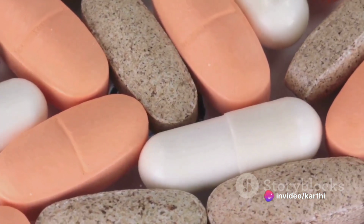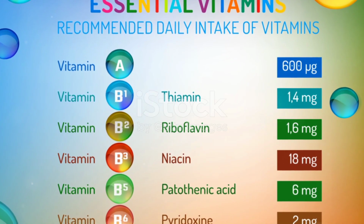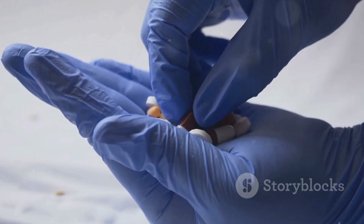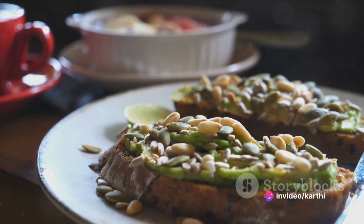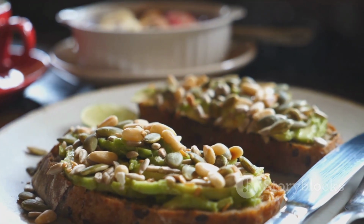Similarly, our bodies need more than just protein for muscle growth. Vitamins and minerals, often overlooked, play a crucial role. They're involved in hundreds of bodily processes, including muscle contraction, energy production, and even the synthesis of protein itself. And let's not forget healthy fats. They're like the unsung heroes of a balanced diet.